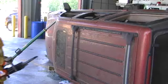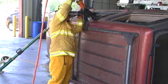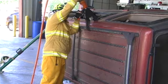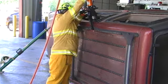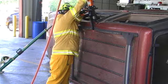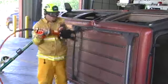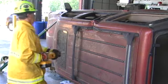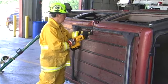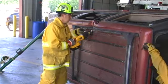Okay, our rescue crew is going to come in and they're going to start a roof evolution. We're going to sever some roof posts, and we're also going to make a sawzall cut through the roof itself. Now, one of the things that we're going to have to do while we're making our sawzall cut is we need to have somebody watch as the sawzall blade runs down, because our EMS provider is busy taking care of our patient.